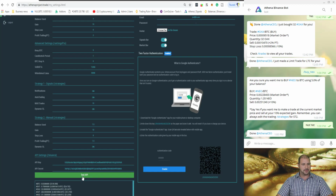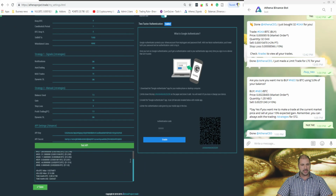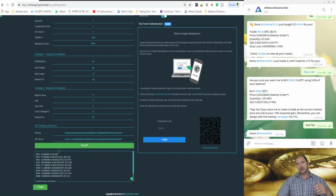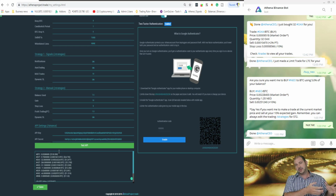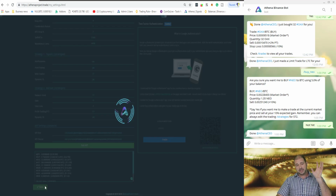Okay, and now test panels. If you test your API, you can see what is in your pot here to make sure that the API is working. If it doesn't let you do this, you have a problem with your API, so go back to the videos where I show you how to set it up in the Athena videos, which we have on here. After this, you can click save.